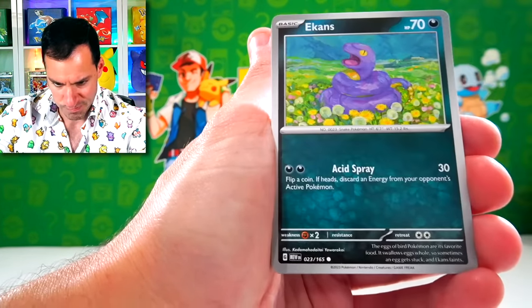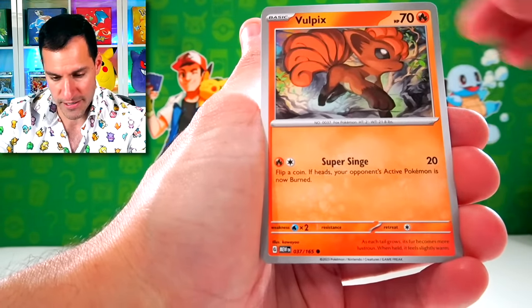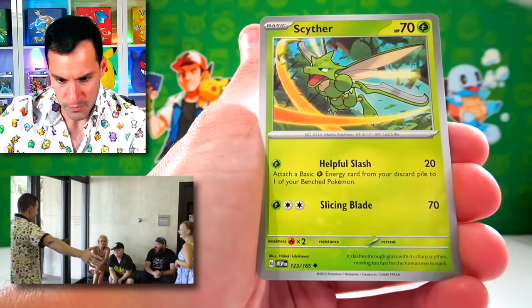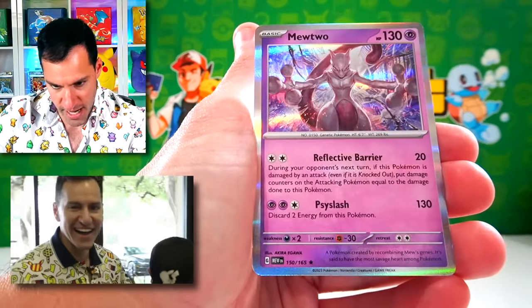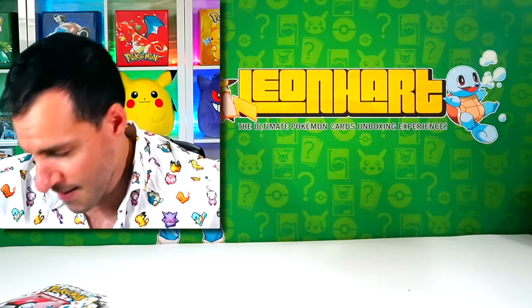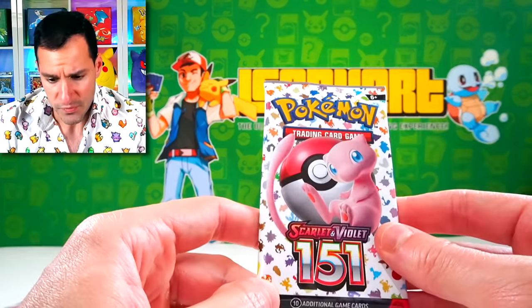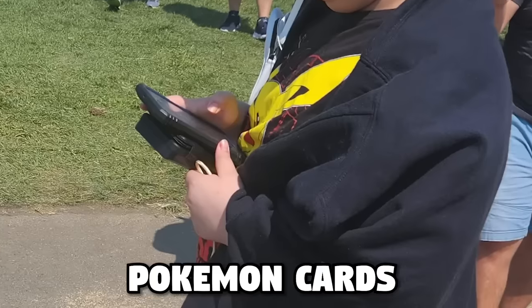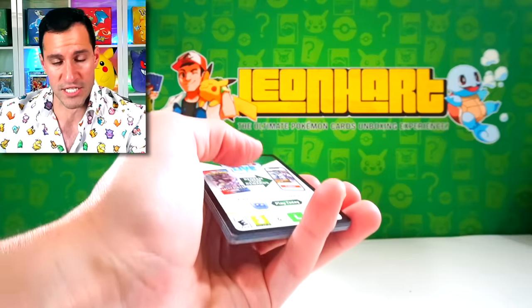There's a Psyduck. As I try to get through these beautiful cards, the previous video that I did on the channel is a very, very special video. Bellsprout and a Mewtwo. The video, as you're probably seeing or have been seeing, is I surprised a child that is suffering from stage 4 pancreatic cancer with his ultimate Pokemon day. His dream was to do and record a video with me and meet me.